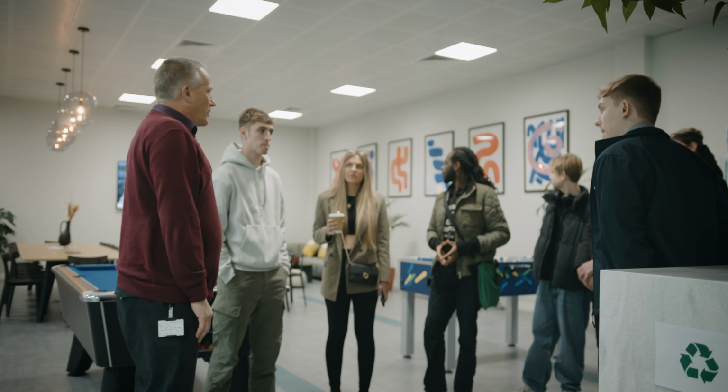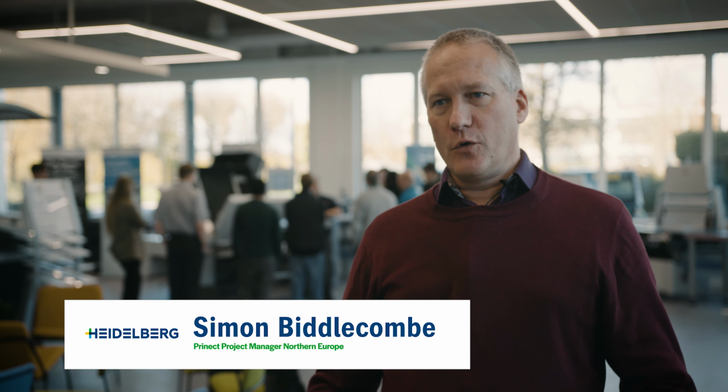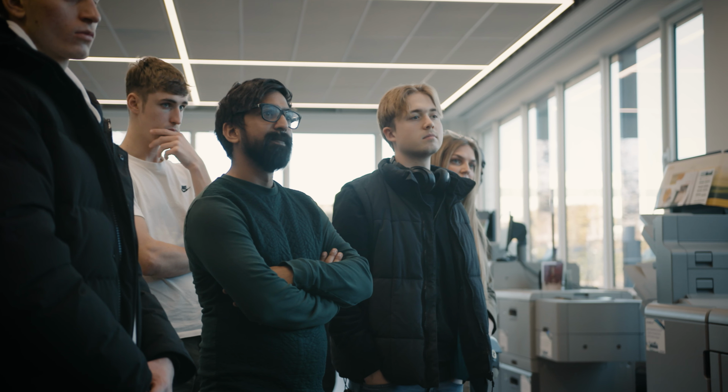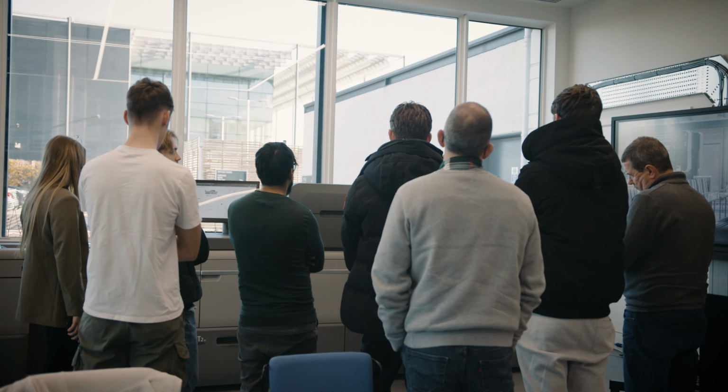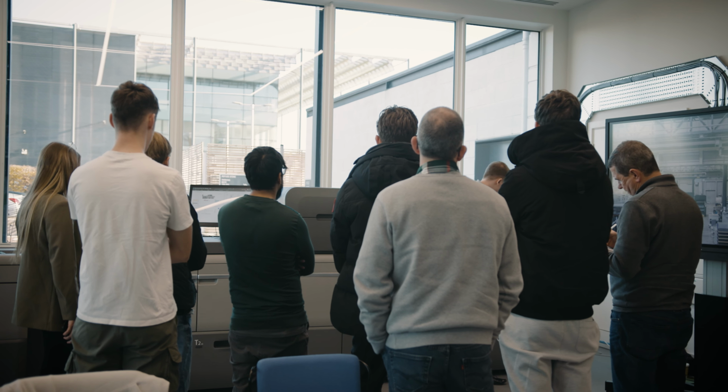We've welcomed Learn2Print here today to obviously promote Heidelberg, our products, and talk about what we do within the industry, but also to encourage them to get involved with the trade, to see the potential, to learn from everybody within the industry. It's a critical time for these guys to get involved with the software and to learn about print.